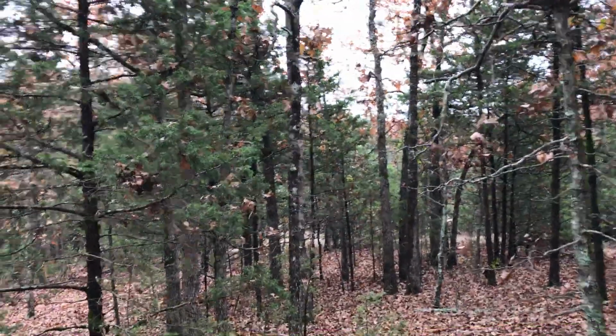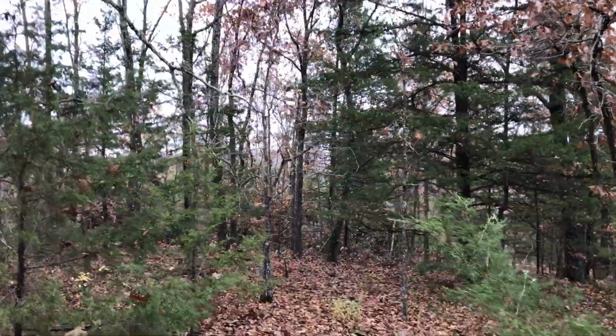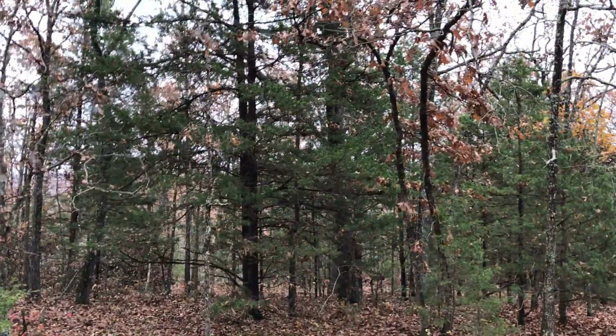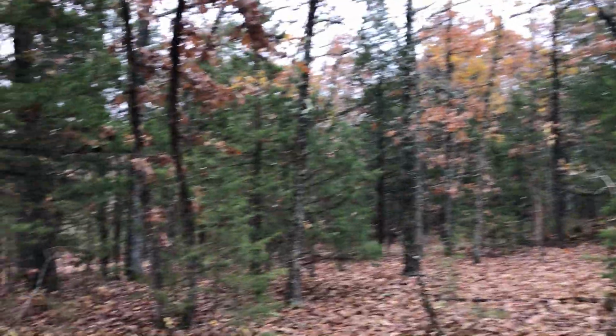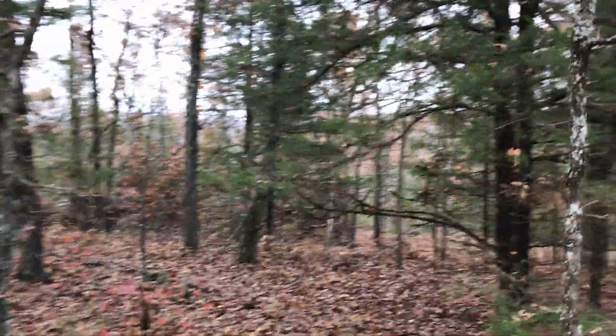I can hear a truck off in the distance. That's the guys. They're out here working today. We just got these tracts out here at Hawks Roost, and the guys are working on straightening up the roads and kind of getting things going here. We've got some great areas for building here on the west side.